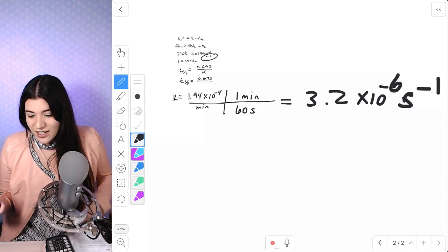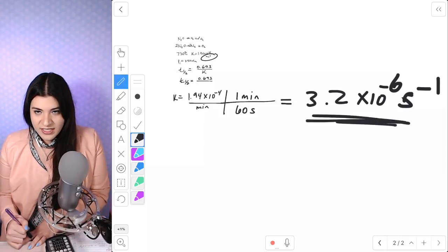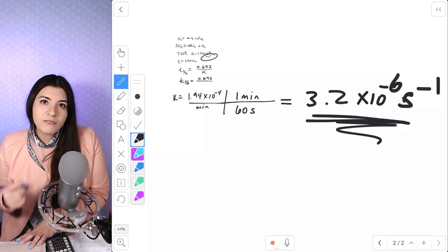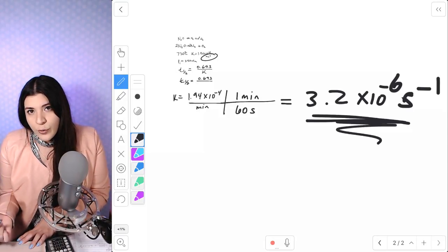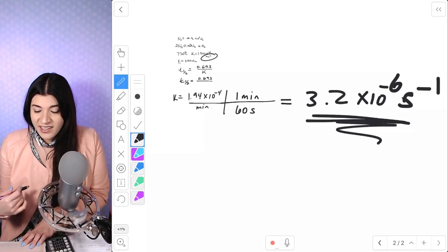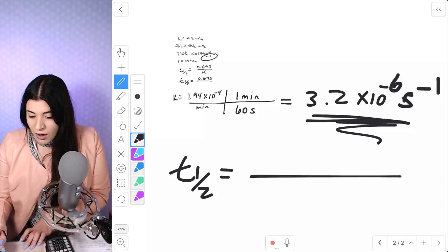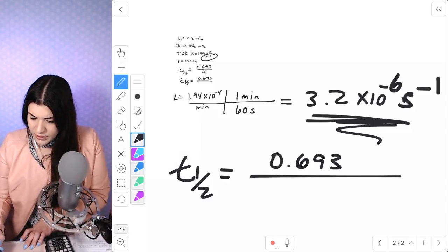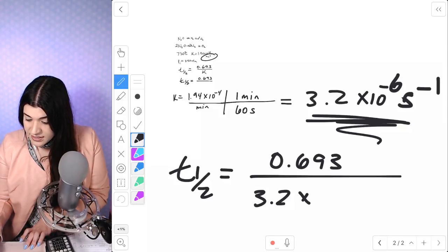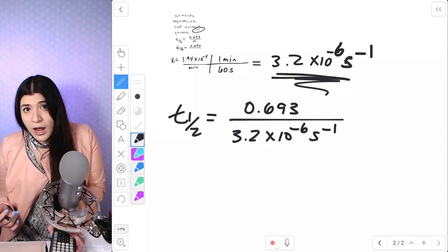But the main thing here is you just had to change that K constant, that rate constant, to the proper unit, in this case seconds on the bottom, and then knowing your formula, knowing the fact that it's first order, plug that in. So that's exactly what I'm going to do now. Now that it's in the proper unit, I'll plug this in, and then I'll put this 3.2 times 10 to the negative 6 seconds on the bottom, and then finally just divide, and that will give you your half-life.